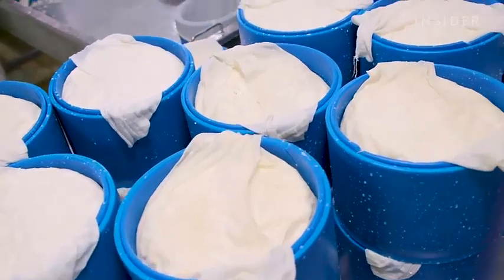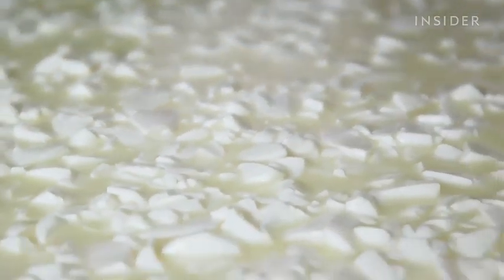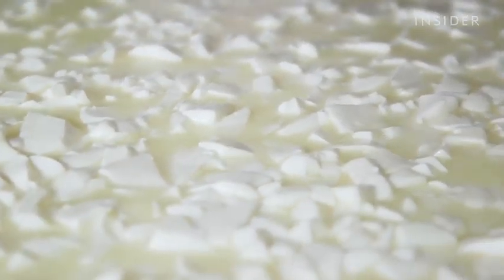The dairy makes about 65 wheels of Manchego cheese per day. The cheese is made with milk from the previous evening and morning milk that's fresh.